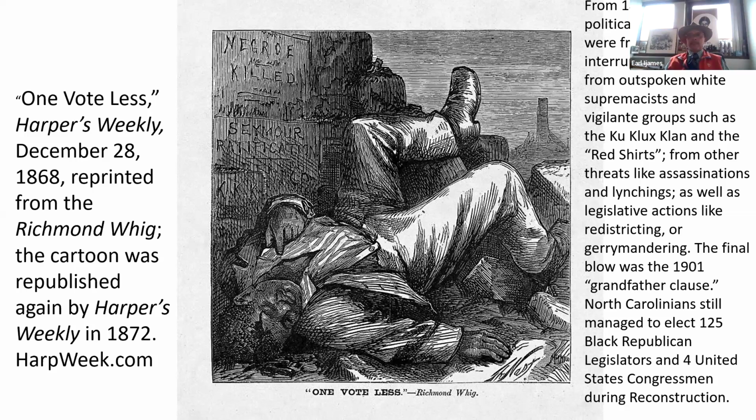And the red shirts, we'll learn about later in this presentation, were a group of vigilante Klansmen who were armed almost as militia and literally had red shirts to reflect their bloody terror. And from other threats like assassinations and lynchings, legislative actions like redistricting and gerrymandering. So the final blow was, again, as I mentioned, the 1901 grandfather clause. But between that time, North Carolina managed to elect 125 Black Republican legislators or Republicans of color and 4 United States congressmen of color.